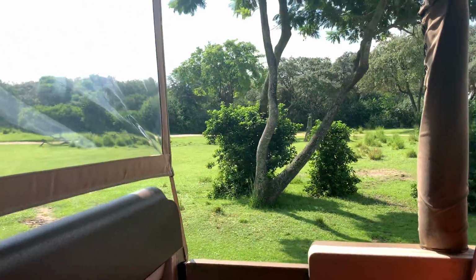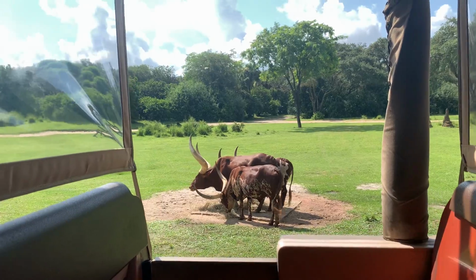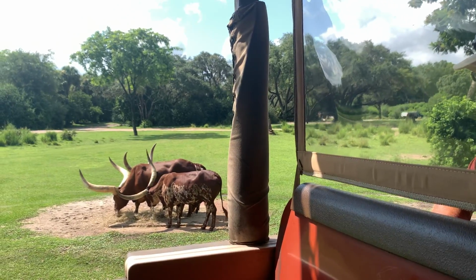Now, these guys hanging out by the road here are Untittled Cattle. Their horns can get up to about 6 feet tip to tip. They actually pump blood into those horns in order to cool themselves down. By doing so, they cool themselves about 15 degrees.